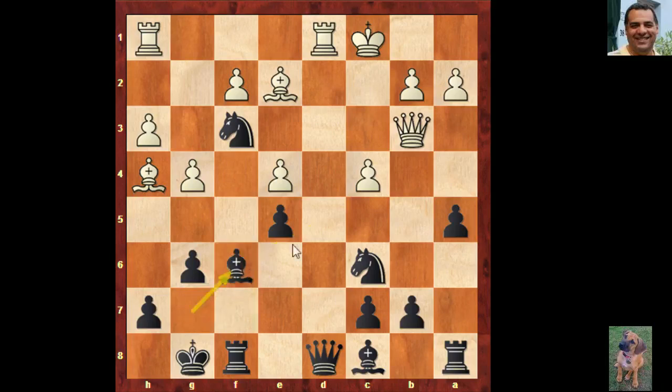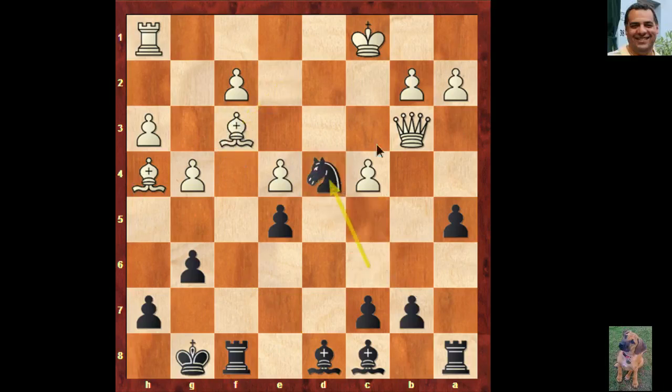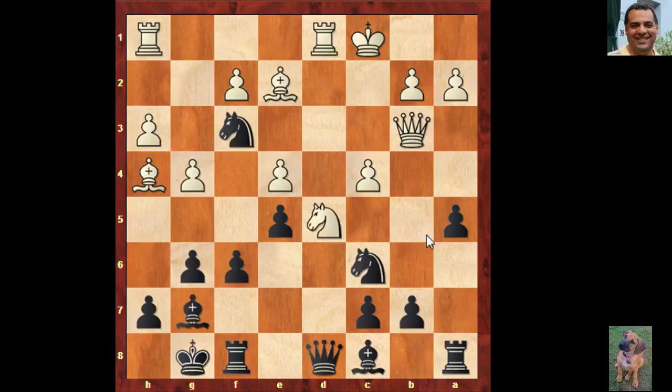bishop takes, rook takes, bishop takes. This is actually fine, apparently, for black. This position here is fine for black. If bishop takes, we have knight d4. So that's really interesting, that this knight takes f3 is possible even. It doesn't matter about this knight takes f6.